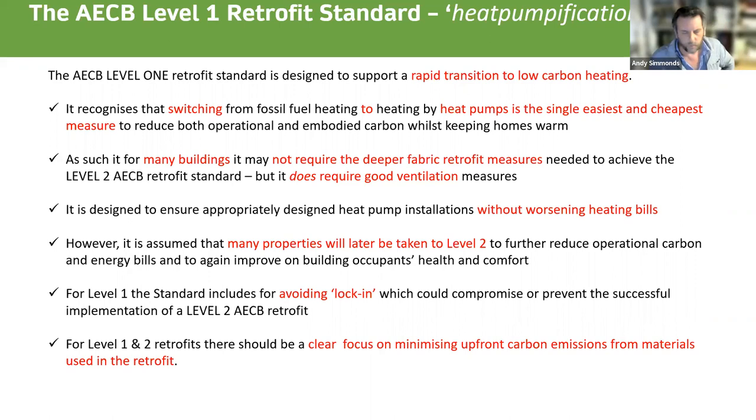And when you get into applying these standards, and Gervais will talk about this a bit later on, you can see that for some buildings it's not that good a fit for a level one standard, typically because you might end up having quite high running costs because the fabric is so poor, or the shape of the building is so challenging. So the level one standard is designed in a way where when you certify to it, we do ask people to show us very clearly that they won't be blocking future work, which might take measures further and further reduce energy demand and improve comfort further.